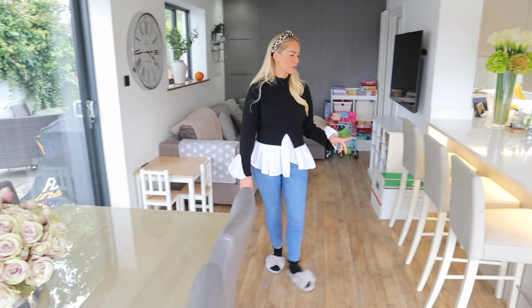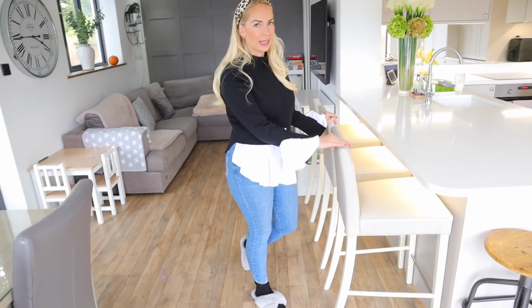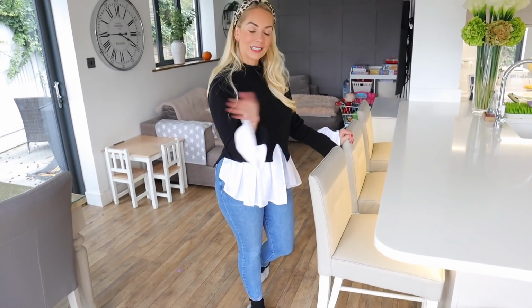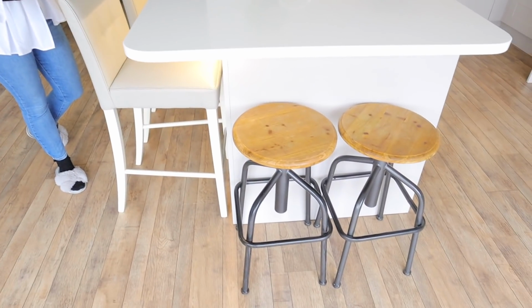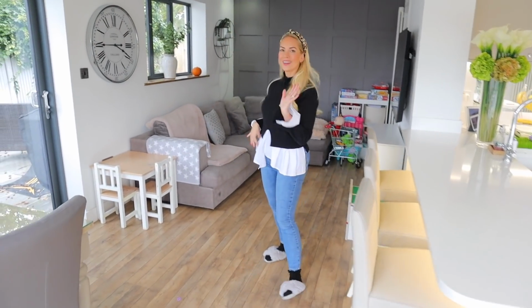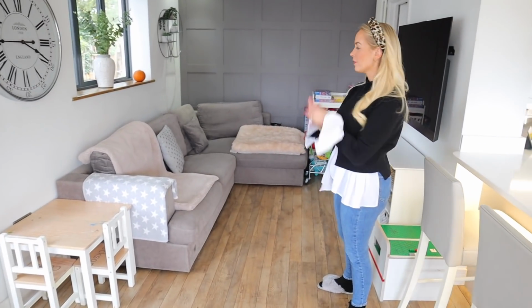The bar stools were from John Lewis. I get asked that a lot, and it's great because they're like fake leather. When the kids spill food and stuff, it doesn't matter, just wipes clean. And then these little wooden ones are what Matt and I sit on, and they were from Dunelm's, I think, weren't they? Yeah. So then over here, it's like where we sit and watch TV most of the time, and where the kids play with all of their toys.